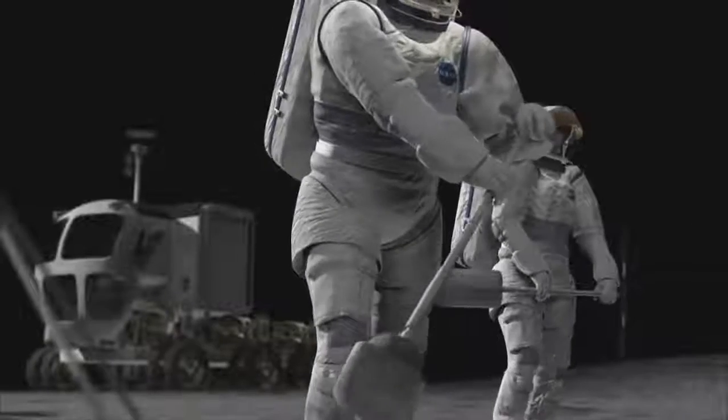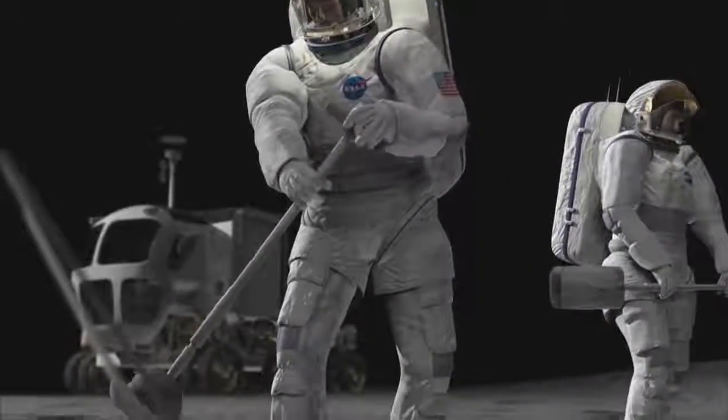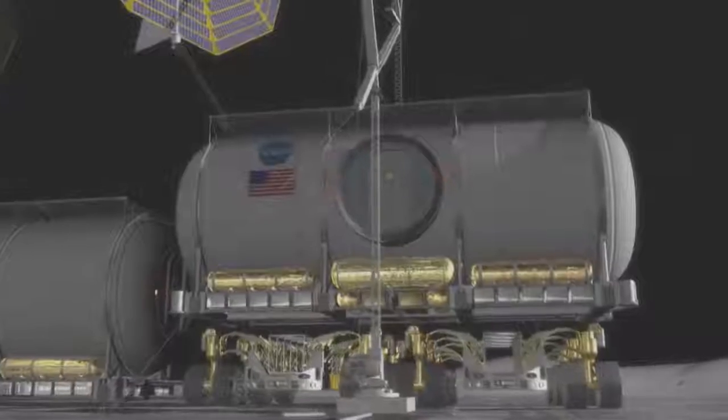The Constellation Lunar Program operations will really be focusing in on what are the capabilities and the techniques that we need to develop to master in order to reduce the risks associated with sending humans to Mars.